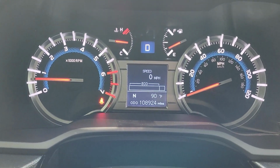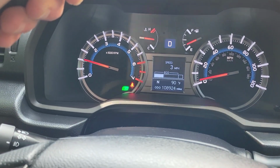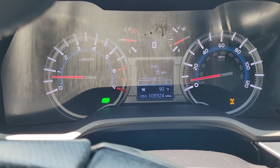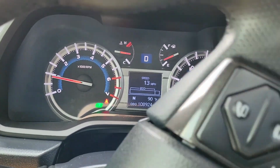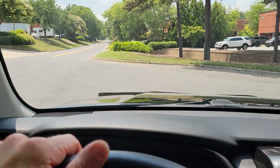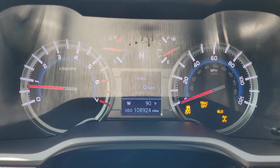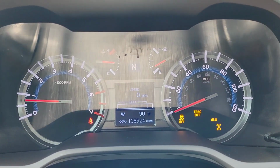All right, so we will engage four-wheel drive. So let me pull out here. Let's get in the cul-de-sac. All right, so I'm gonna go ahead and engage 4 high. And there we are in 4 high. Let me get down here in the cul-de-sac and we'll engage 4 low. All right, so again, 4-wheel drive is engaged. Now we'll switch into low. There we are. All right, so we will come back to 4-wheel high.